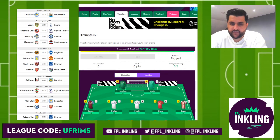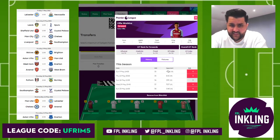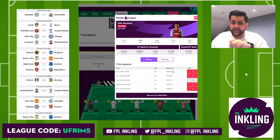At number 4, it's going to be Ollie Watkins. 25.7% ownership, guys, 6.5 mil in price, and he's got 153 points already. Last game week, he got 8 game week points, which he scored against Everton. Now, out of all the players I'm going to go through right now, he's got the 2 toughest fixtures in my opinion.